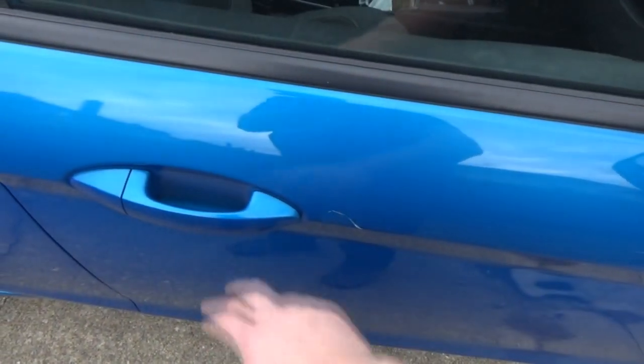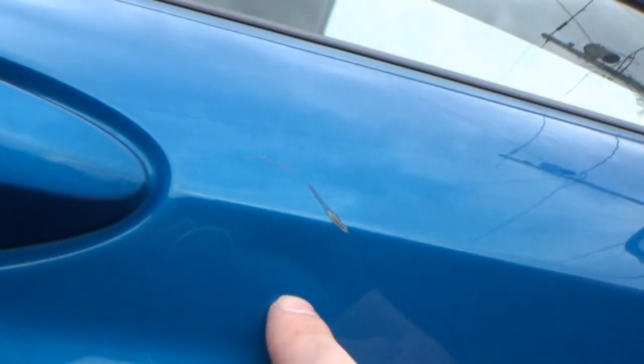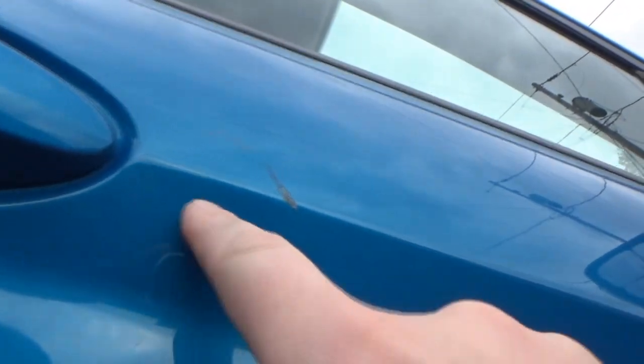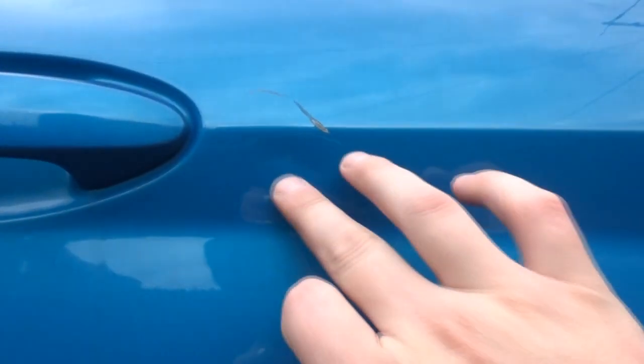When she got home from work that day, I opened this door and slammed it shut, and the dent popped out. But I have to put the touch-up pen on that. I wanted to wait until after the car was washed, and like I said, there's a kind of crease right there that's not going to come out. So yeah, that's a thing.